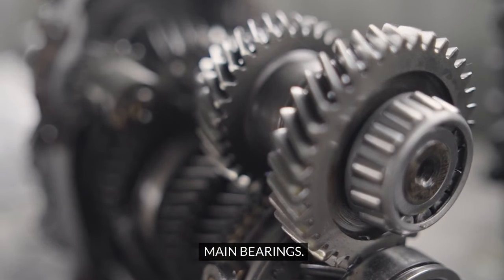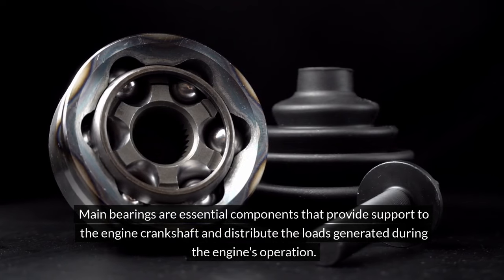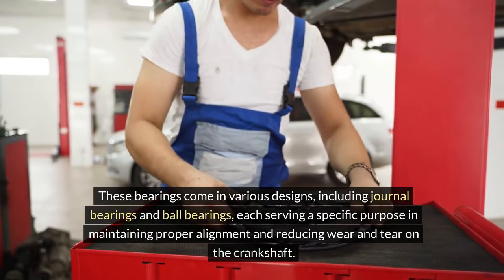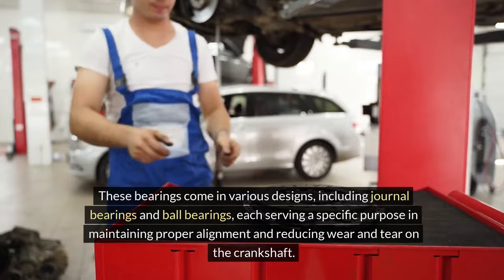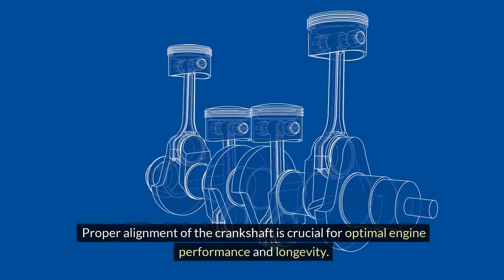Main bearings. Main bearings are essential components that provide support to the engine crankshaft and distribute the loads generated during the engine's operation. These bearings come in various designs, including journal bearings and ball bearings, each serving a specific purpose in maintaining proper alignment and reducing wear and tear on the crankshaft. Proper alignment of the crankshaft is crucial for optimal engine performance and longevity.